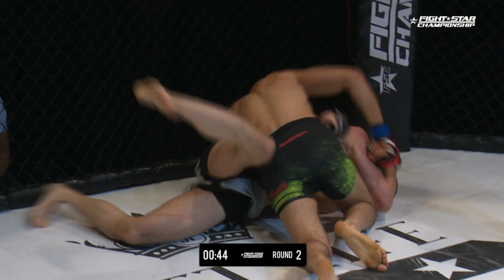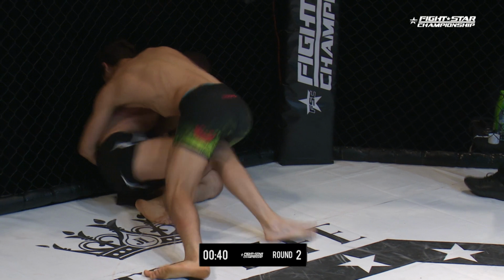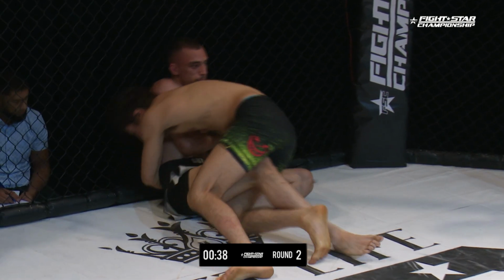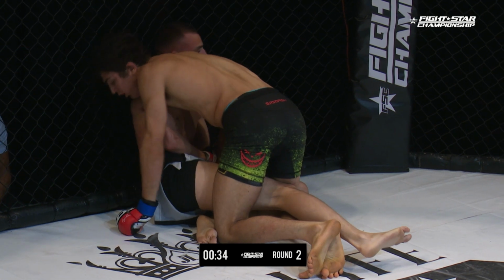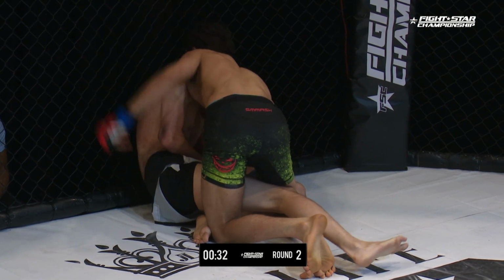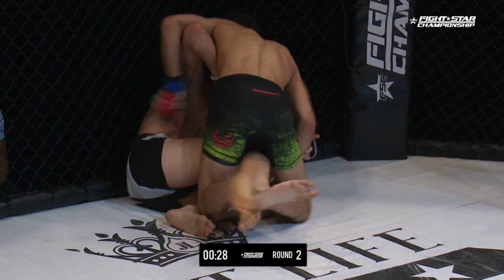Hammer fist, hard one. Ooh, the heavy right hand sinking in there now. Back exposure, one hook in for Leithner. Micky turns in. Back up against the cage, coming down to the last 30 seconds of round two. And Mehmet did a good job there of not giving up his back, but turning his back towards the cage.